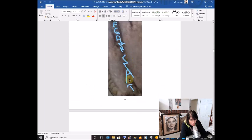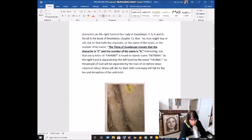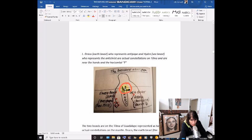Before I finish this segment of my video, I wanted to show you on the Tilma of Guadalupe the mark of Antichrist. Again, I said that I had shown you here that the first letter of Antichrist's name starts with the letter F. See? F, 6, A, and H. Makes the name Ahmad on this side. But I found that the cipher of Antichrist, there's a letter F on the Tilma of Guadalupe for the first letter of his name. It's between the Earth Beast Draco and Antipope.